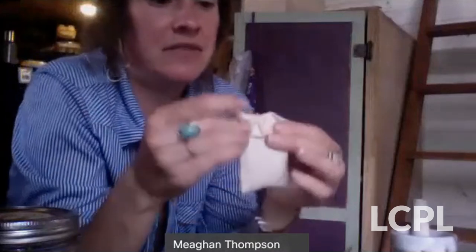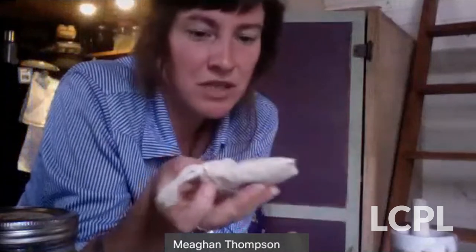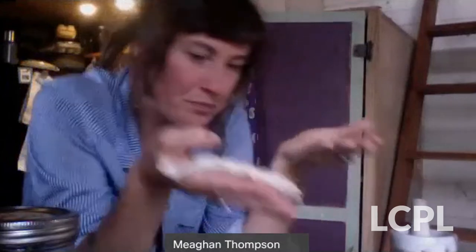This one has lavender and chamomile in it, and they smell so good. Someone can stick this little bag under their pillowcase, and at night they're going to be smelling that lavender and chamomile. This is a real simple, basic way to do it, but there are a lot of other neat ways to do it.